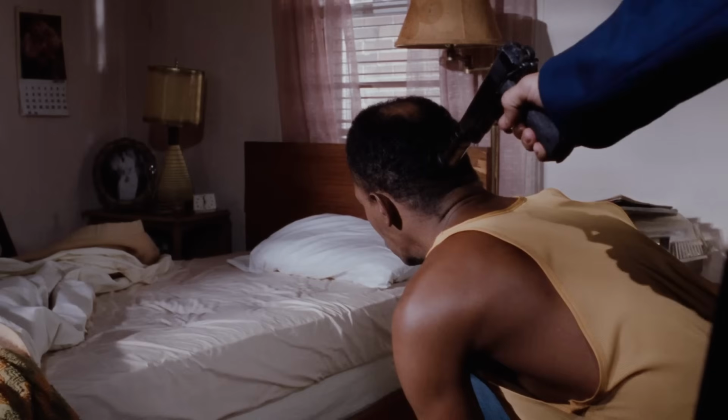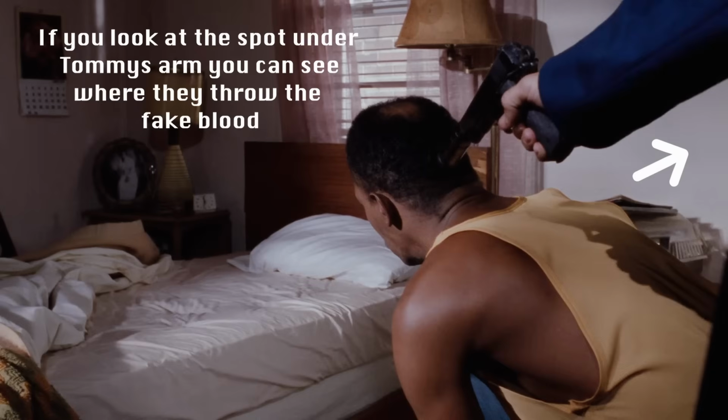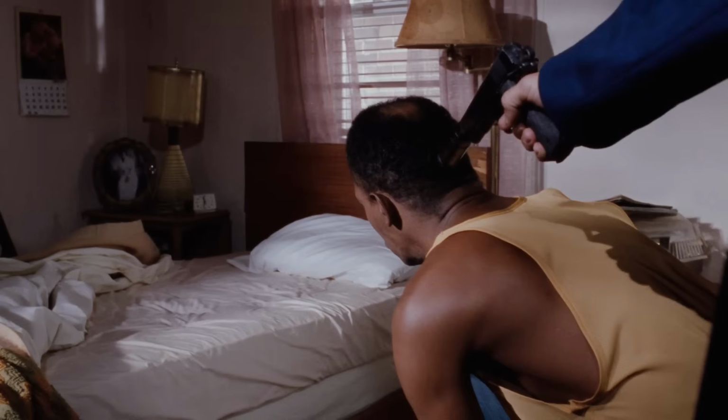One of the next guns to appear in this film is once again seen being wielded by Tommy as he uses it to execute the character of Stax by shooting him in the back of the head as he goes to put on his shoes.